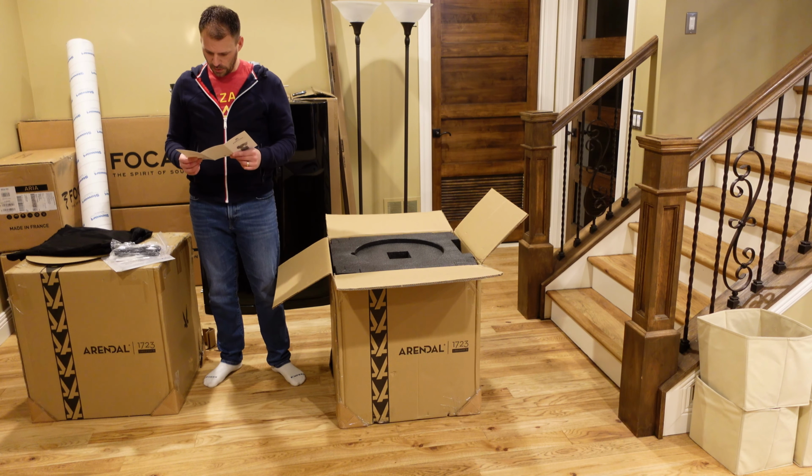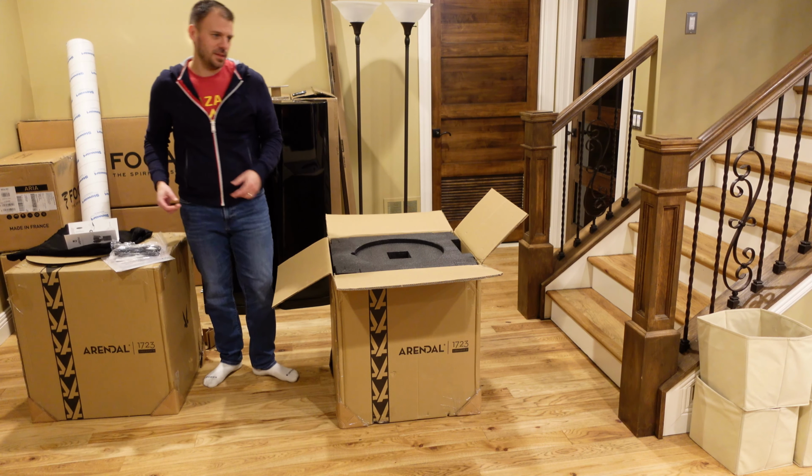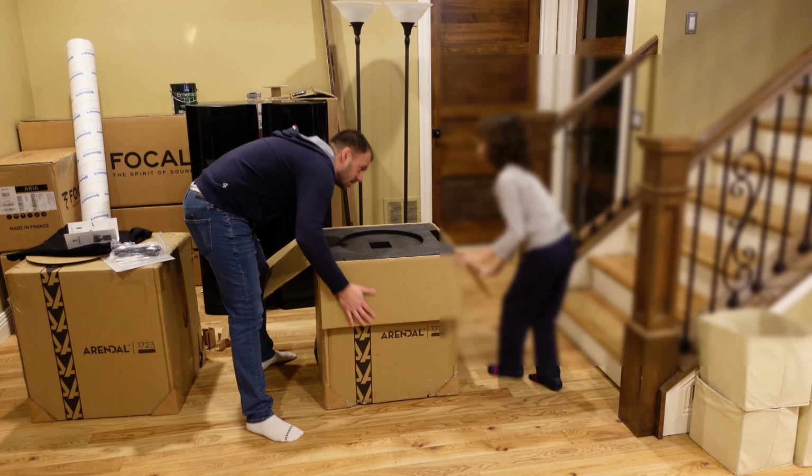Place the beautiful magnetic grills. Prepare your neighbors for some proper earthquakes. Plug and pray. All right, you want to help me? Flip it over. All right, let's go this way.